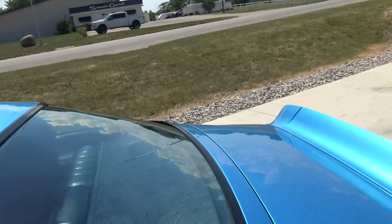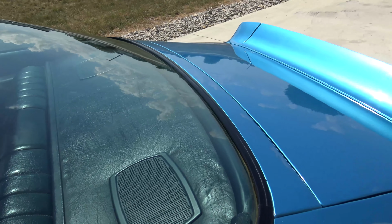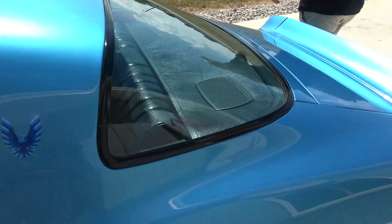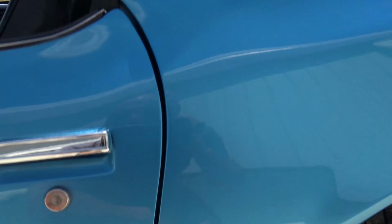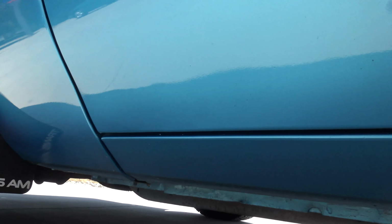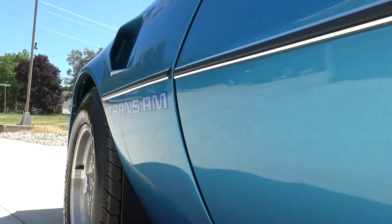The back glass is perfect on it. The back shelf's excellent. It's even got the factory 6x9s in the back, so got the correct covers back there as well. There's a couple little paint chips right along here on this edge. Just a tiny little scratch right here, and a couple chips that have been touched up down along the bottom. Rocker panel, lower door, lower fender, all looks excellent.